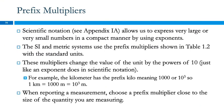Okay, so in the metric system, instead of having what in the English system seems to be these really random units, like 12 inches in a foot, 3 feet in a yard, 5,280 feet in a mile. I mean, where do these numbers come from? They're just all kind of random. In the metric system, everything is based on factors of 10. So you have units that are 10 times larger, 100 times larger, 1,000 times larger. And so all we have to remember are those powers of 10, and those are related to the prefix multipliers. The multipliers change the size of the unit by powers of 10.